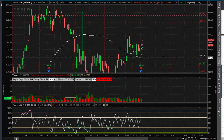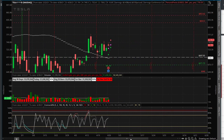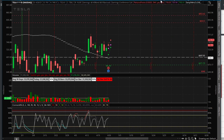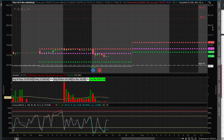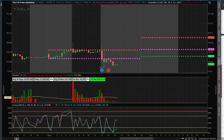So let's talk about technicals here. For Tesla stock today, it had an indecision candle. It gapped up, but it hovered in the same area all day long. As I mentioned, I think traders and retail investors as well as institutional investors are waiting for earnings. So there wasn't a whole lot of movement. Taking a look at the 30-minute chart here, Tesla hovered around, like I said, below the pivot line here.